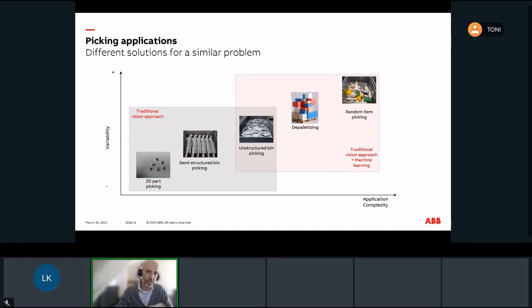In fact, there are some companies using stereo vision and AI for this type of applications, as well as for unstructured bin picking. In unstructured bin picking, we are again picking known objects, but they are chaotically arranged in a bin, in a tote. Always talking about one single item. We can use the traditional approach, CAD matching, or we can also use CAD matching plus AI to improve the performance of the system.